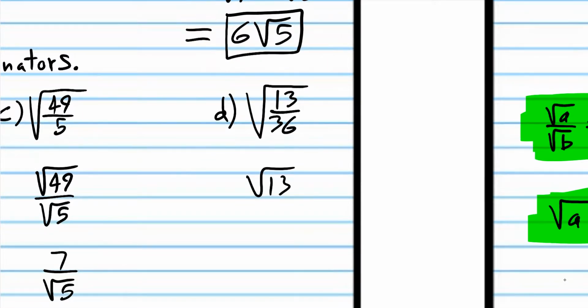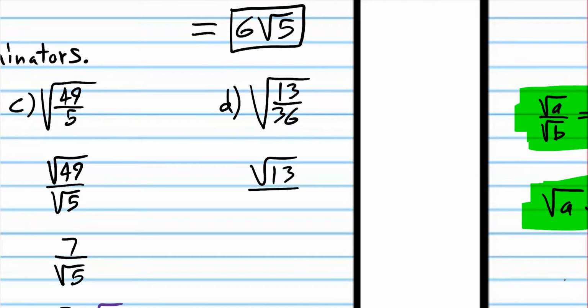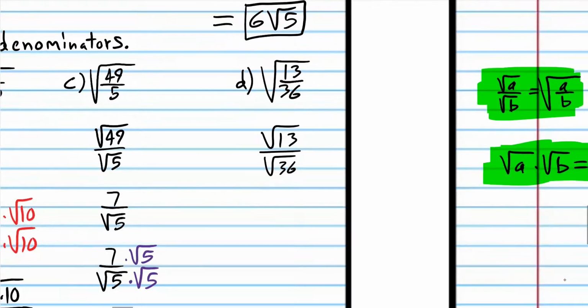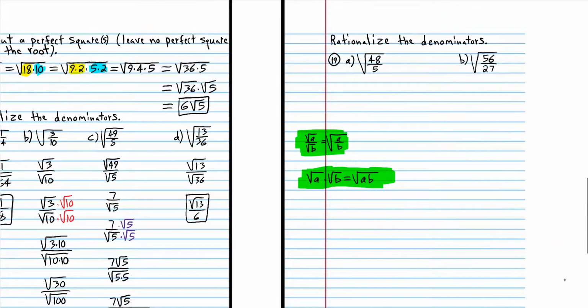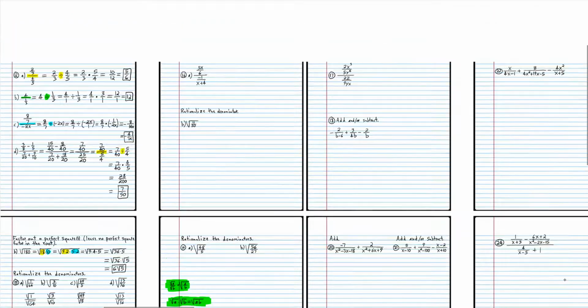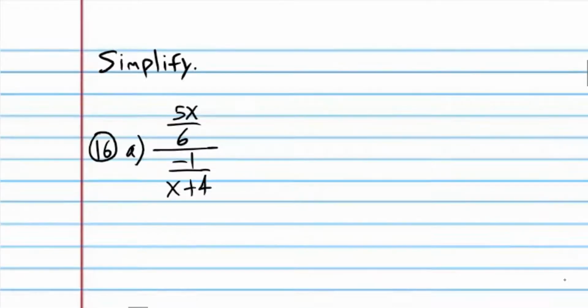So root 13 over root 36, that's just going to be root 13 over 6. Square root of 36 is 6. So there you go. If you got that one right, good job. Okay, on to number 16.